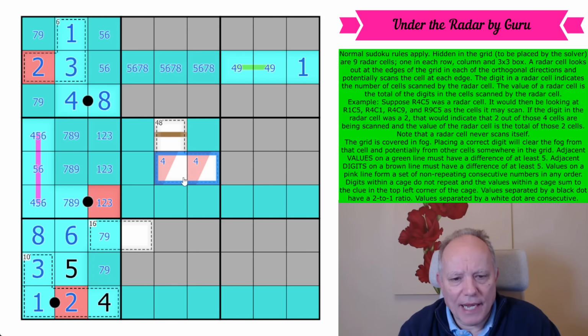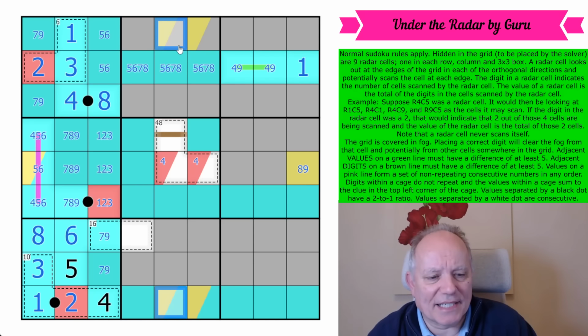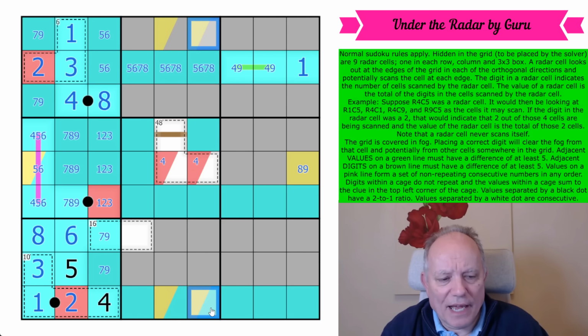Now, next thing is there is an 8 or a 9 here, because that cell is definitely being counted. Let's actually just do a bit of yellow for this radar cell's count. What I'm saying here is, if the radar cell is there, we're counting those two, and they would have to be pretty high digits. They would have to add up to at least 16, 9 and 7 or 9 and 8. If the radar cell is here, it's these two that will have to add up to at least 16. Now, with those being radar cells, none of these are radar cells.